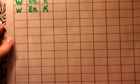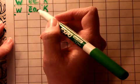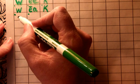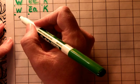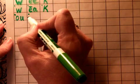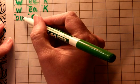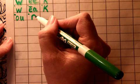The next homophones are hour, hour, hour. The first hour we're going to do is, that is our class. Our meaning it belongs to us. Our. The diphthong OU says ow.